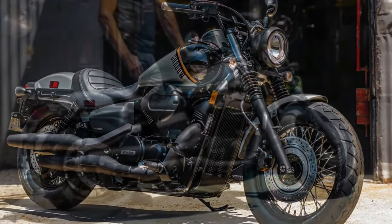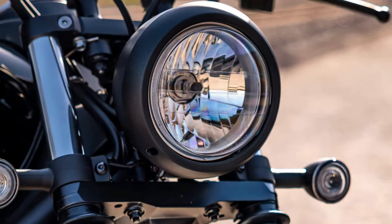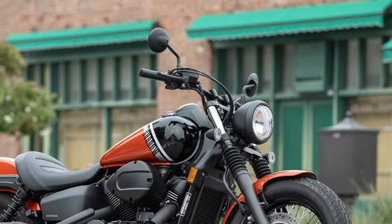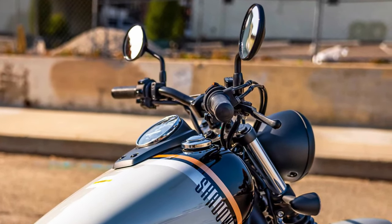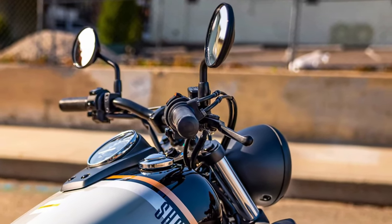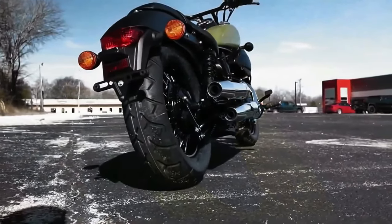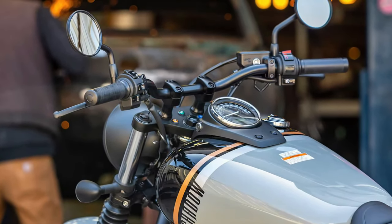Underneath its eye-catching exterior, the Phantom is powered by a state-of-the-art 1200cc inline-4 engine. This powerhouse delivers exceptional performance with a remarkable balance of power and smoothness. The engine is engineered to provide a thrilling riding experience.